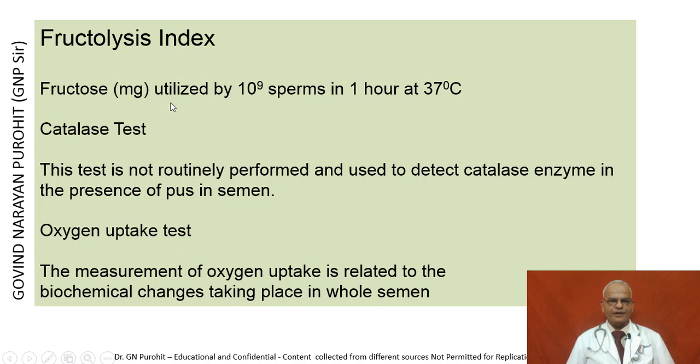Fructolysis is the milligrams of fructose utilized by 10 to the power 9 sperms in 1 hour at 37 degrees centigrade. Then there are the catalase test and oxygen uptake test. These tests are not used routinely.